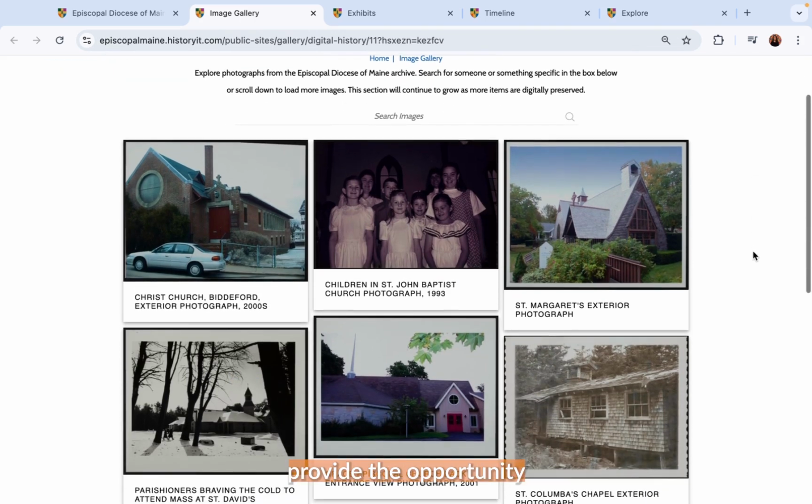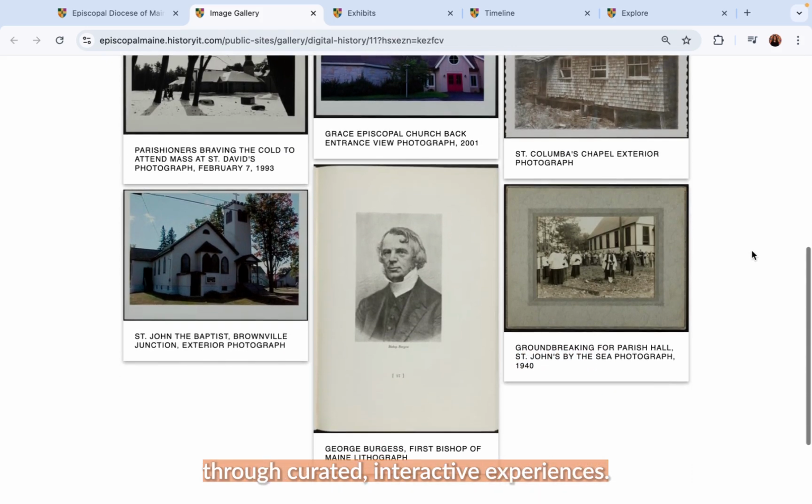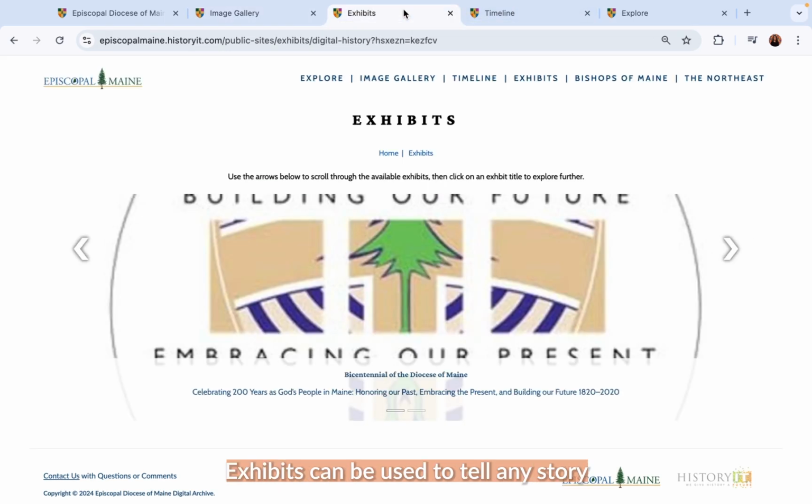Digital museums provide the opportunity to share your stories and materials through curated, interactive experiences. So things like exhibits, timelines, and biographies of influential people throughout your history. Exhibits can be used to tell any story you'd like to share. So the story of your founding or the history of important buildings, from diocesan offices to cathedrals and even rectories. You could even share stories of important programs or retreats you've operated over the years to support churches and community members.